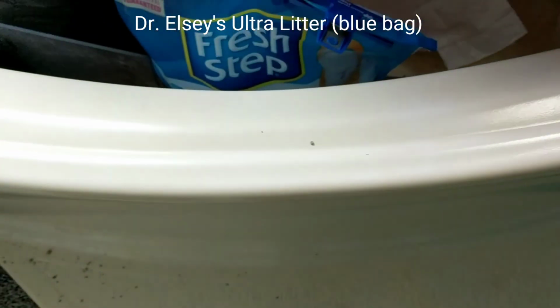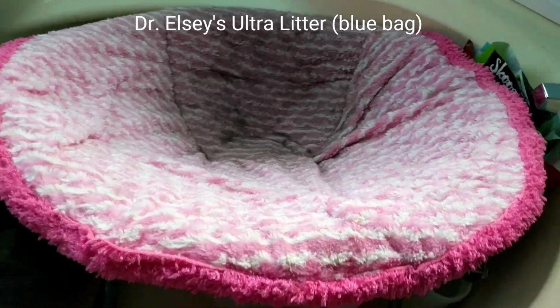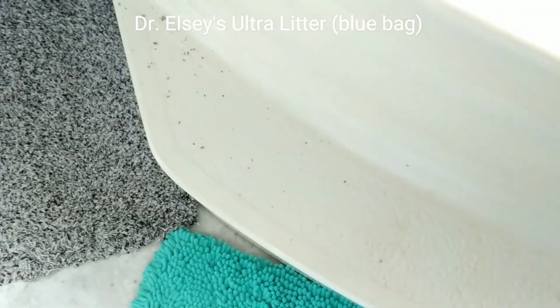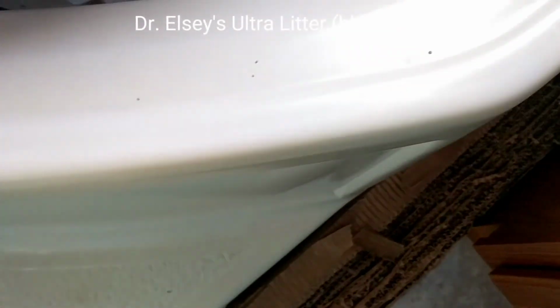Got 8 total people in the household. Got the twins and 4 other kids, so things are really busy. But you can see around the rim here there's a few granules and then some that have fallen down in. I've been keeping my litter supply in here, and then also in the tub, because we don't use it, is this broken chair that my cats sleep on. So, you know, I guess there's more attraction for the cats to come in here than meets the eye.